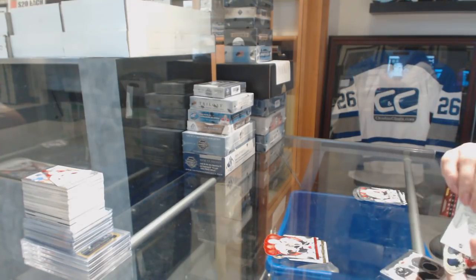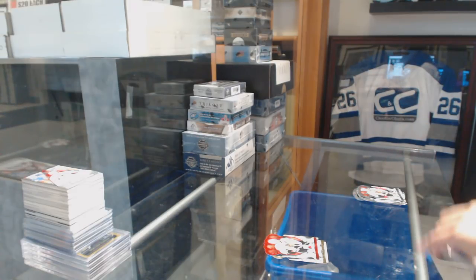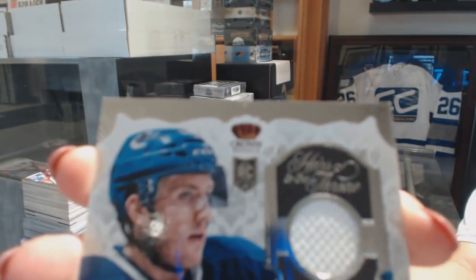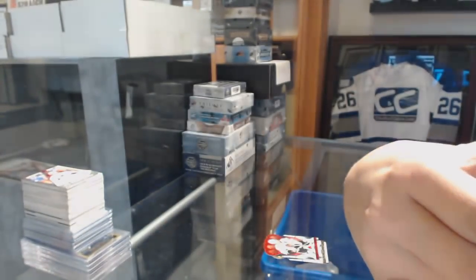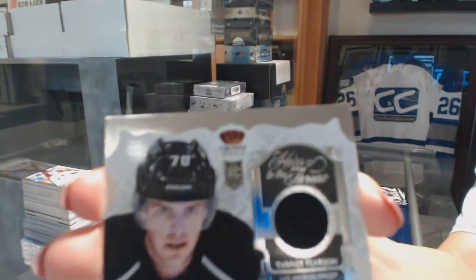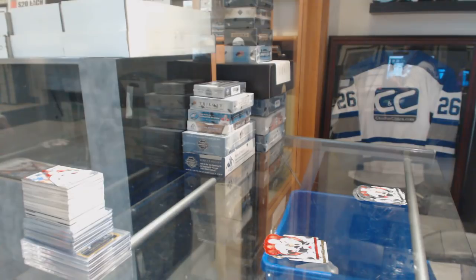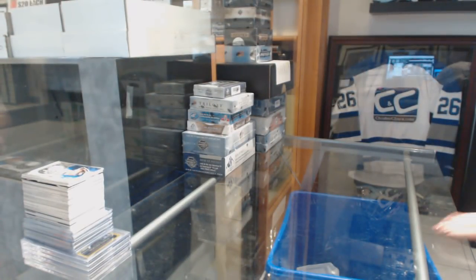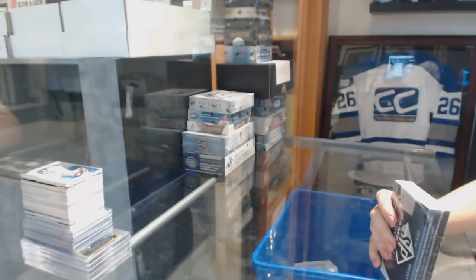There's a lot of stuff in this pack. An heir to the throne jersey for the Vancouver Canucks, Jordan Schroeder. And an heirs to the throne jersey for the Kings of Tanner Pearson. That pack was just full of goodies. On to Spagoo.